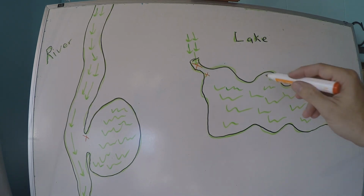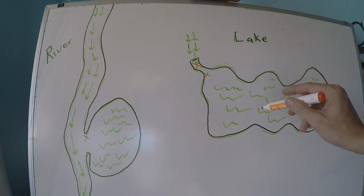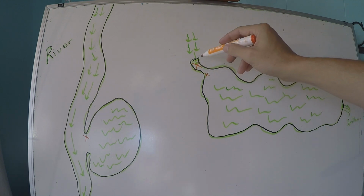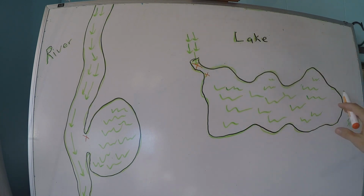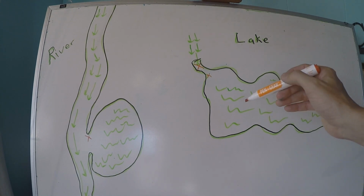In this case, I was fishing by myself, fishing a lake. There are a couple spots where water comes into the lake, but the main one looks something like this. Water's coming in here, and then it works its way through the lake and gets to the other side, and then maybe it goes out through a spillway over here. There are tons and tons of lakes like this.